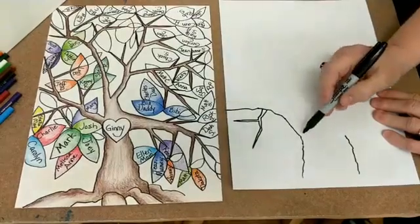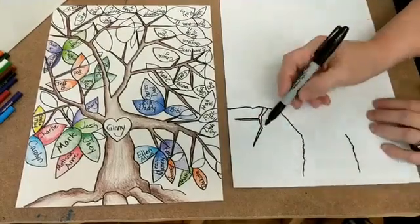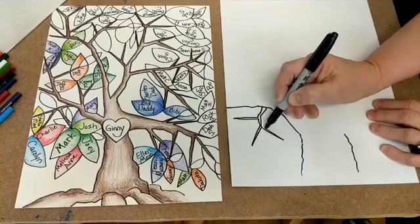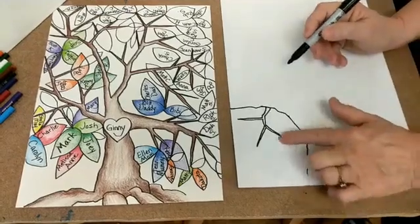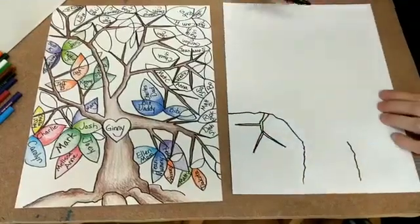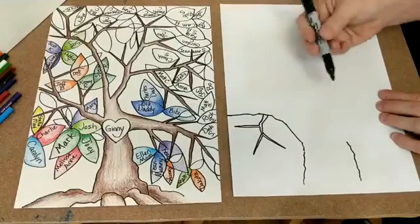Now let's go back to where it came off my tree trunk. Back to here, I got one limb going off. Could I add one more? I could put another little twig coming off this way. Then I can put some leaves here, some leaves there, some leaves there. Look at my leaves up here. Every leaf doesn't even have to hook onto a twig, does it?